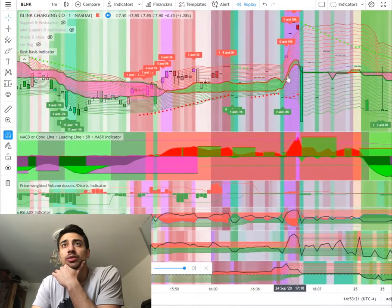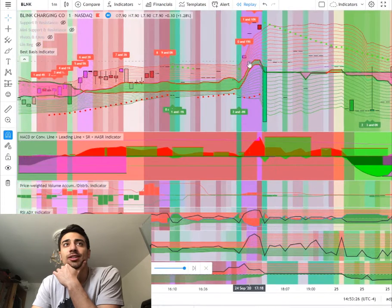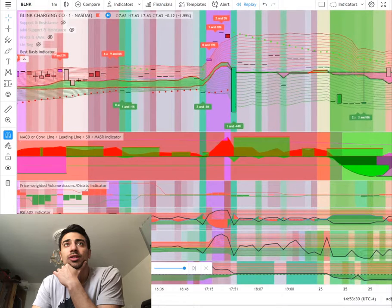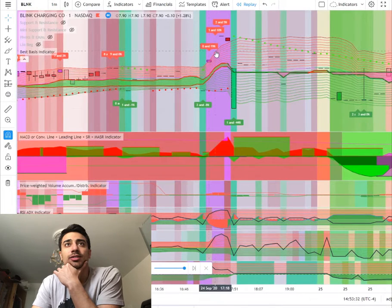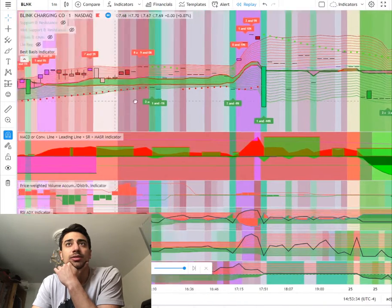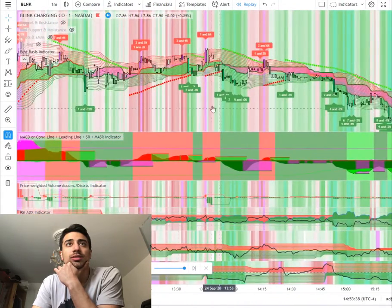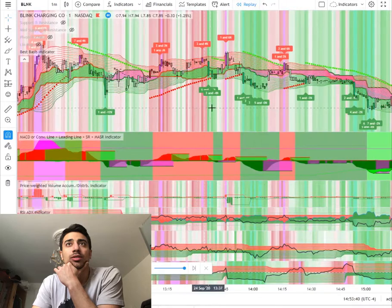But then it jumps to 19%. Why is it starting from 0? Oh man, my code is messed up, isn't it? Probably. That's not good. I should fix that. I should really fix that. This is the first time I've caught it giving me a wrong number.